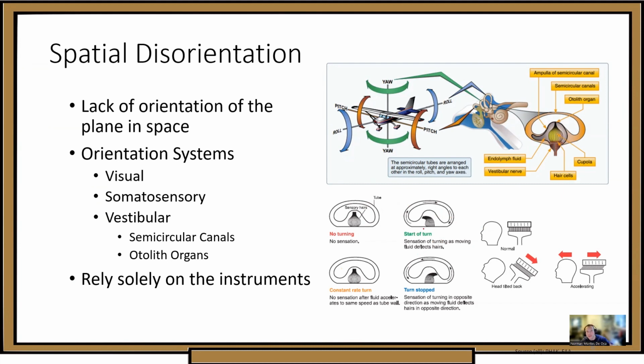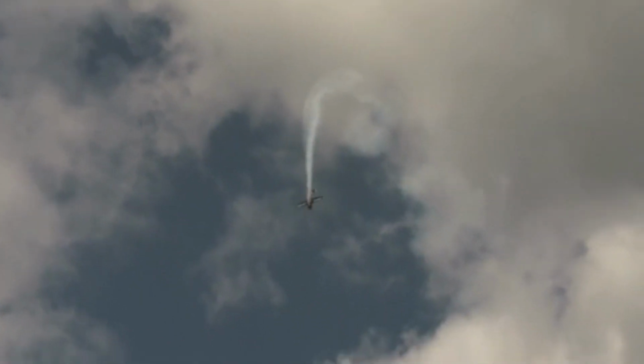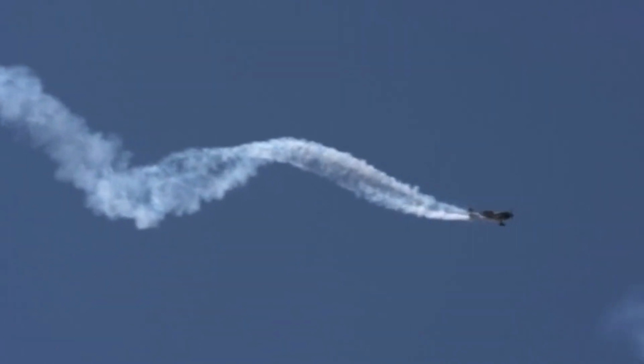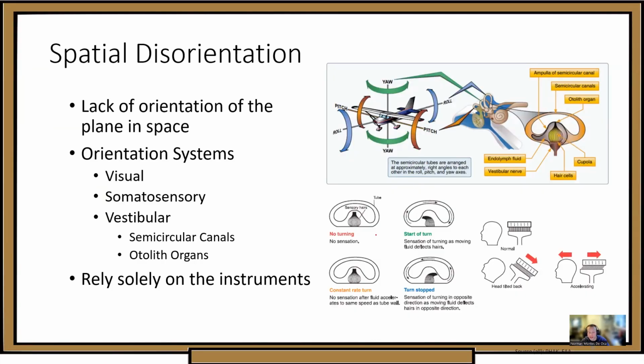The problem is we're essentially two-dimensional creatures down here on the surface of the planet, while flight is a three-dimensional activity. And so if we were to pitch or roll and then stay in that bank for a long period of time, eventually the fluid in our inner ear is going to settle down and the body will interpret that as though we are straight and level. It will become our new frame of reference. And so when we're ready to roll out of the turn, we roll out and our body's like, whoa, whoa, whoa, we were level just a second ago. Now we're in a left turn.